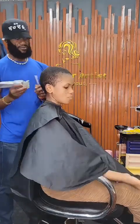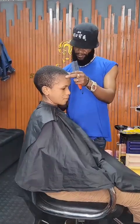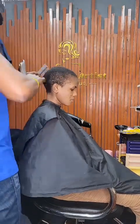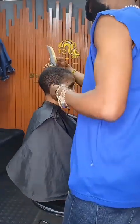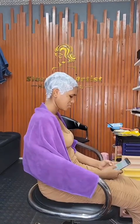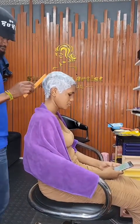If you really want to look so trending, you really want to look unique, you really want the kind of style that will make you look bold, I would like you guys to please go for the short beautiful hairstyles on the screen, because the styles you can see are really popular and trending.